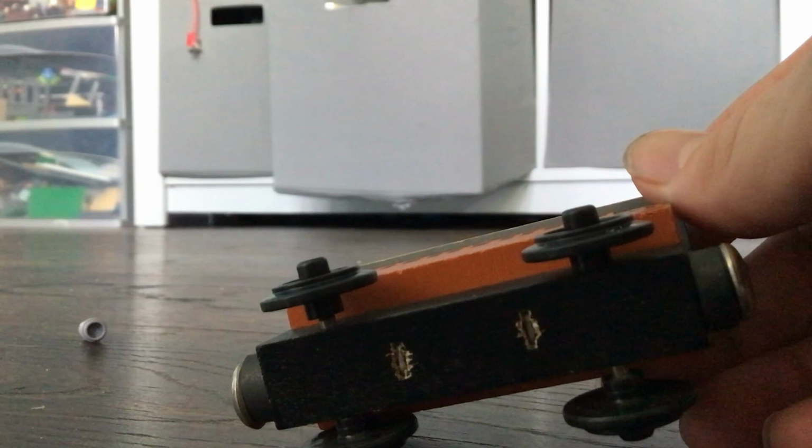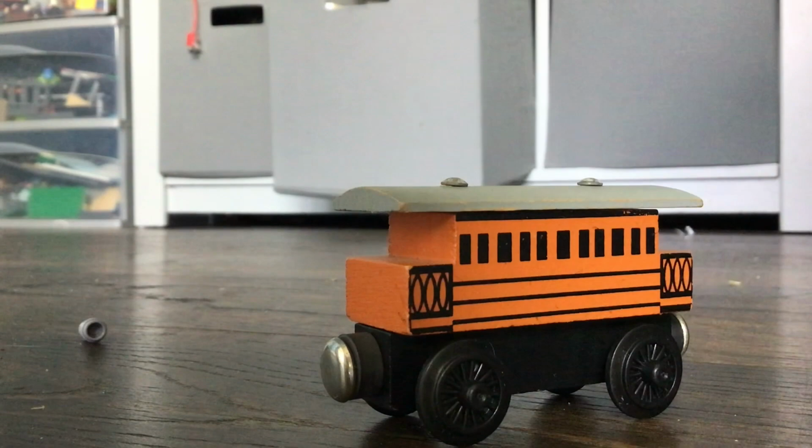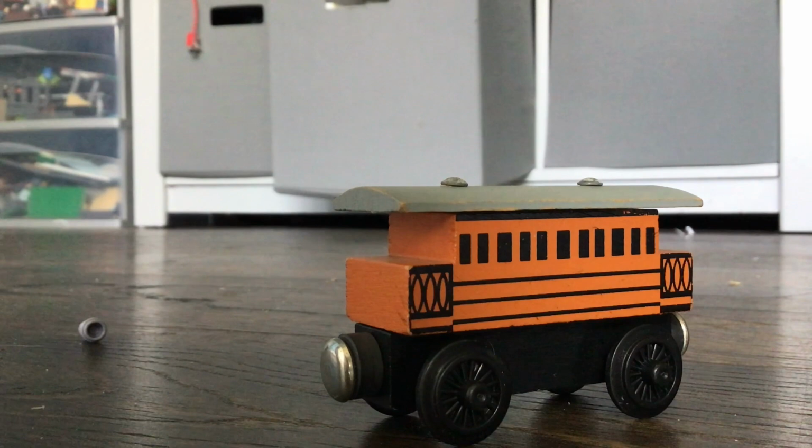I don't know what those things on the bottom are, maybe they hold it together. Just let me get Toby. I want to see how it looks with her. That's my old Toby. You can look at her when I'm looking.